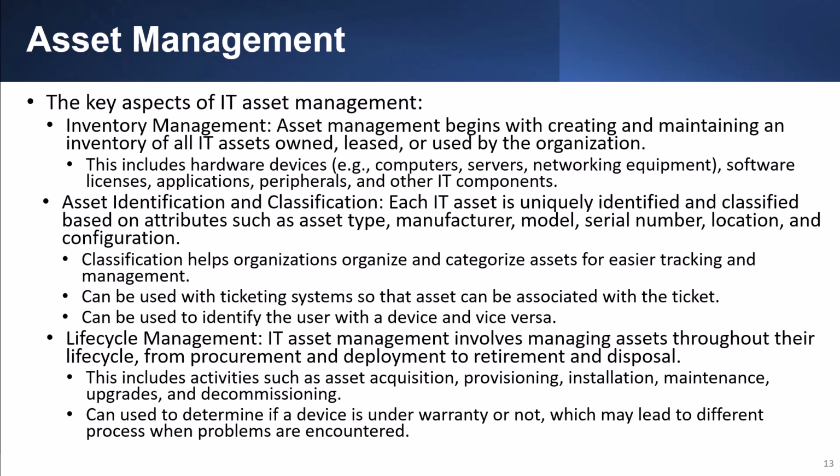This includes hardware devices such as computers, servers, and networking equipment, software licenses, applications, peripherals, and other IT components. Each IT asset is uniquely identified and classified based on attributes such as asset type, manufacturer, model, serial number, location, and configuration. Classification helps organizations organize and categorize assets for easier tracking and management. It can be used with ticketing systems so that the asset can be associated with the ticket. It can be used to identify the user with the device and vice versa.